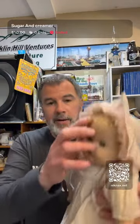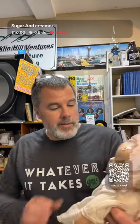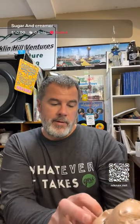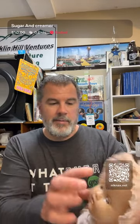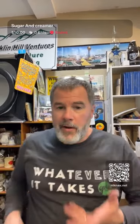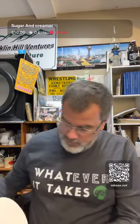No, she does not have hair. It's just part of the mold. She does have the eyes that open and close. And if she didn't have the big crack in her forehead, it'd be in pretty good shape. But it definitely looks like some of that composite type material. I've got a lady at one of my antique malls who does a lot with dolls, so I can probably take it to her and she'll be able to tell me something about it.